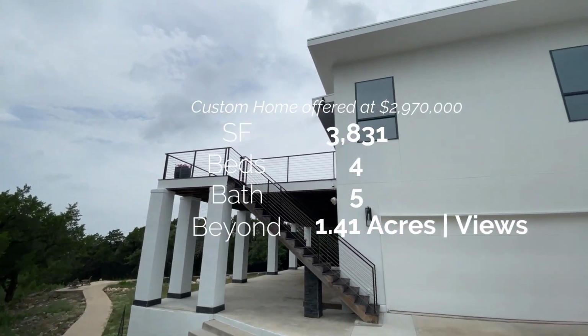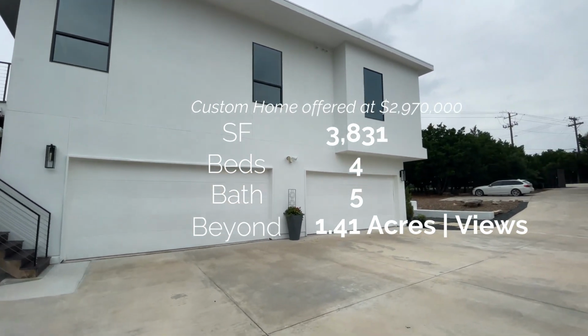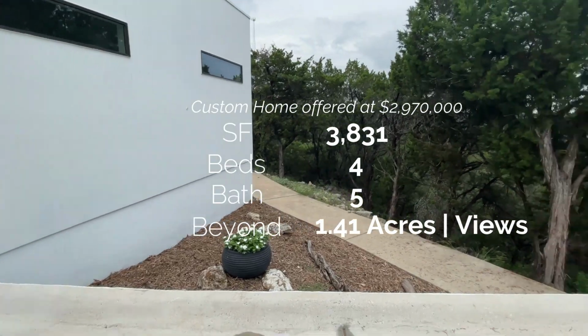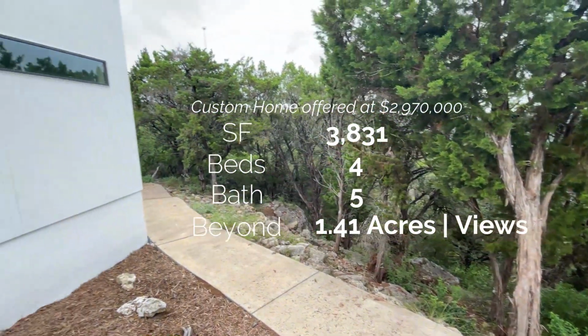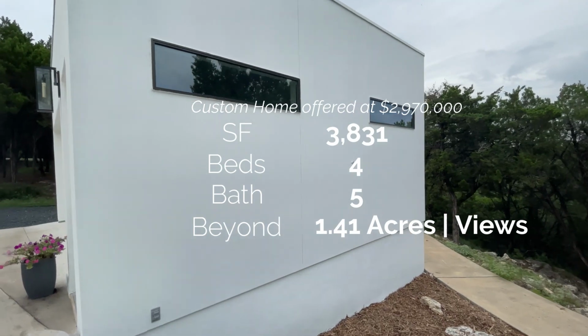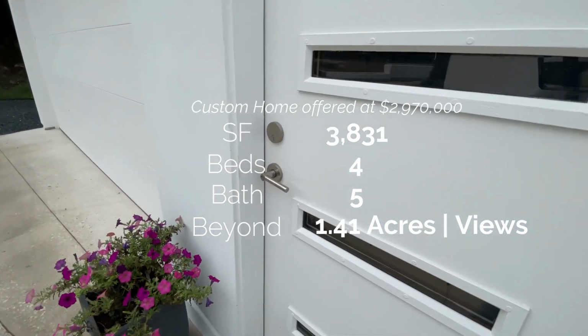It's currently offered at $2,970,000. It's got a total living square footage of 3,831, 4 bedrooms, 5 bathrooms, but really that doesn't tell you the whole story of this home. This property line goes a lot deeper than what you're seeing there, and this is going to be a property of 1.41 acres, and as you'll see shortly, absolutely incredible views.